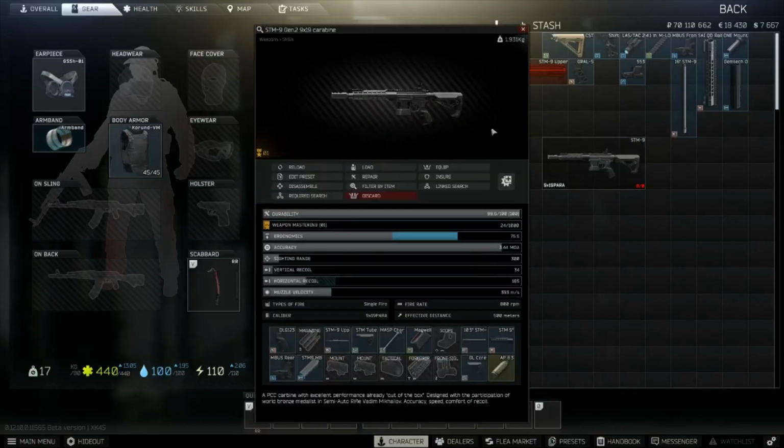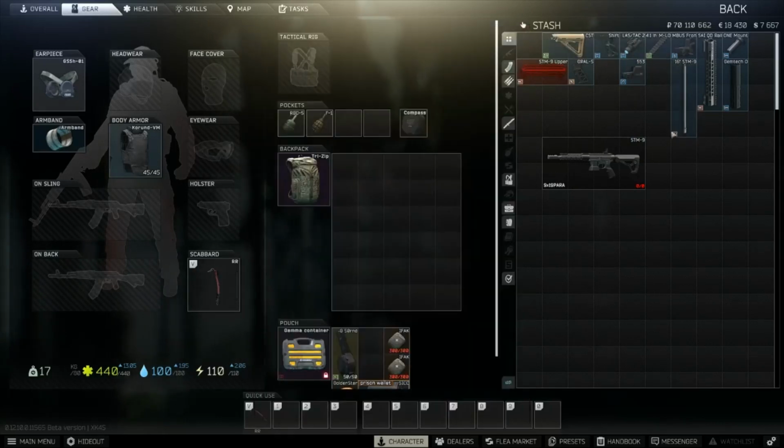Okay, so this is the gun, and these are all the parts we need. It looks like a lot. It's not. All these things can be lowered down just by buying the cheaper versions of everything. This light buffer 30K generally goes for 100. So just buy the cheap versions of it, and it shouldn't cost you very much.